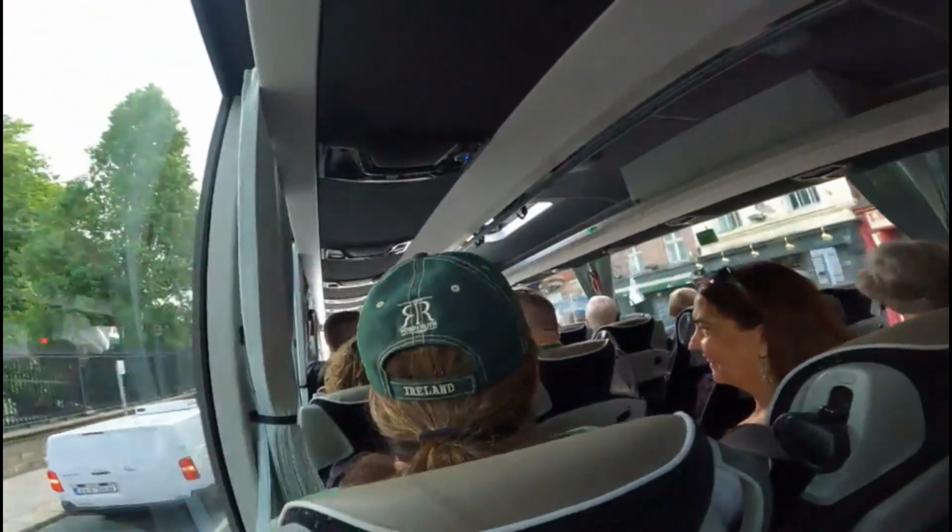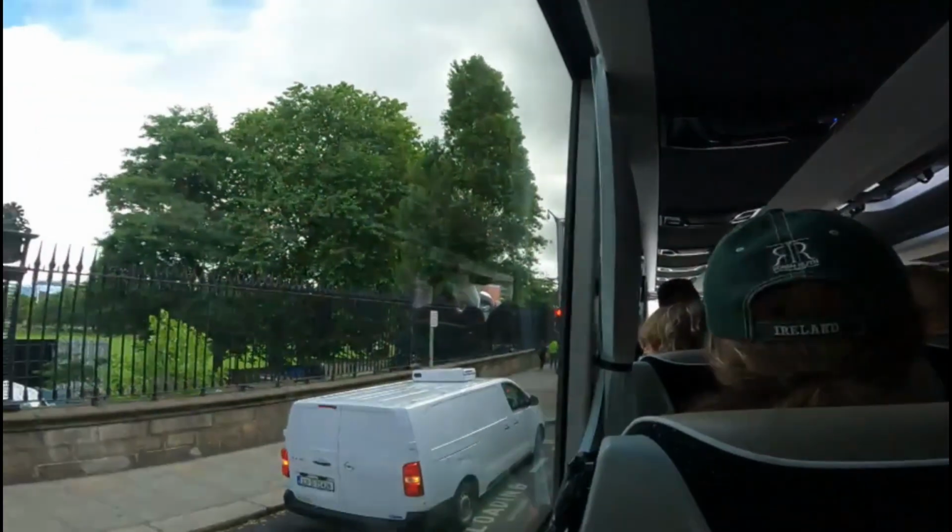Up Kildare Street here to your right hand side we have the entrance to our National Museum and our National Library. That's on up the street to our right.